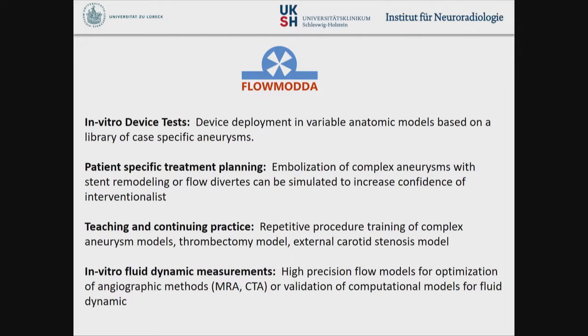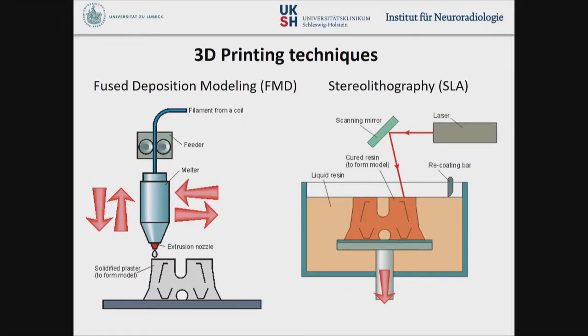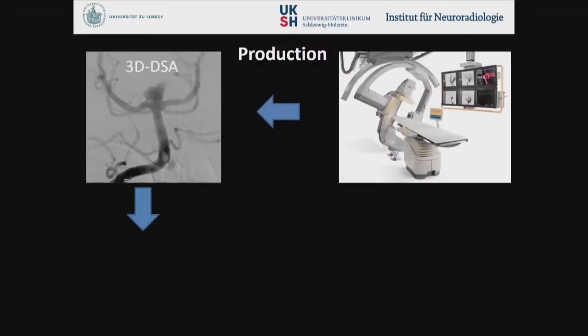Especially, a vast amount of hemorrhage is caused by aneurysms. And in the planning of interventional occlusion of aneurysms, we can use 3D printed models. As you might know, there are various kinds of 3D printing. We use an optical technique because of the high resolution. And let me outline the production of such a model.